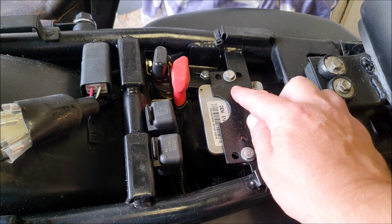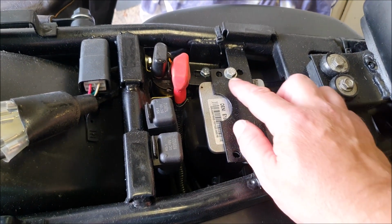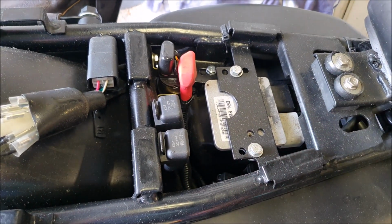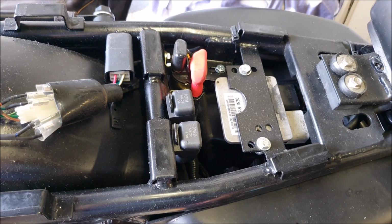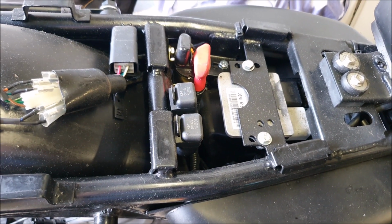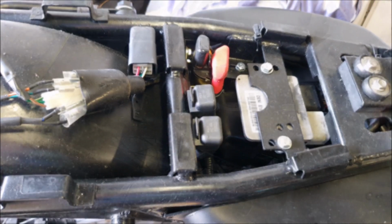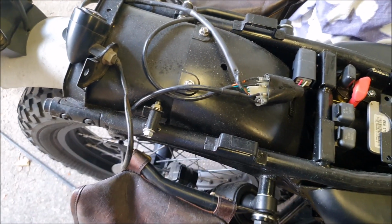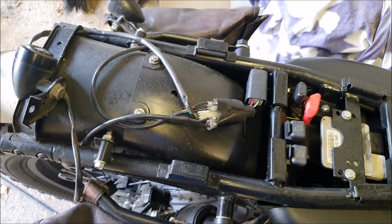It's obviously designed to fit in with these two bolts, but I've done that. I've bolted that in. It was just completely loose, just flopping around in there. So yeah, that wasn't the greatest, I don't think. So I am not seeing anything here that looks like it might be a trapped wire or anything like that.